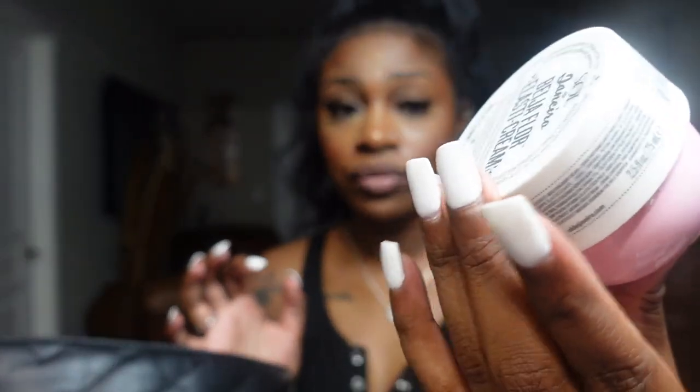So this is the famous bum bum cream. I don't know if this one is the bum bum cream or it's just the yellow one, but this is the bum bum cream, and it appears to smell just like Burberry Her or Baccarat. It smells so good. This is my second one. I always gotta keep this in my purse. I love going to the bathroom, washing my hands at work, and then I put this on.